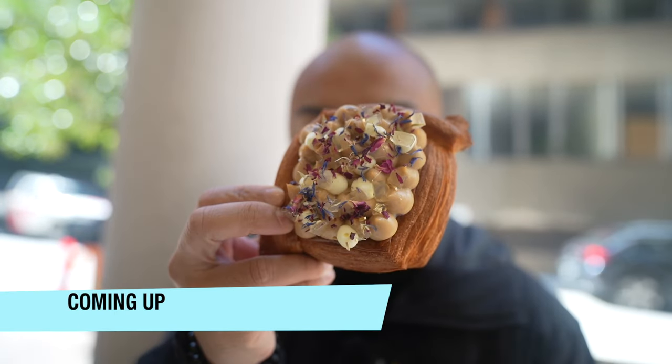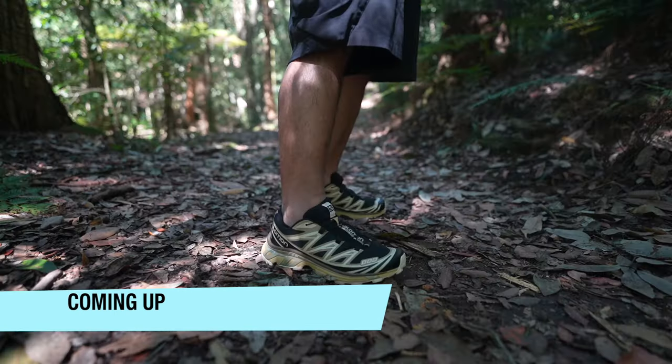El Grey Dulce de Leche. End and Salomon XT-6 collab Dark Truffle. I really love the shoes!